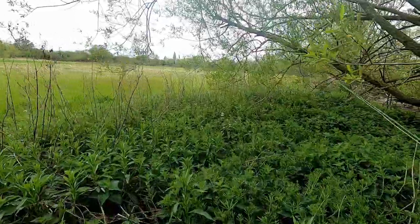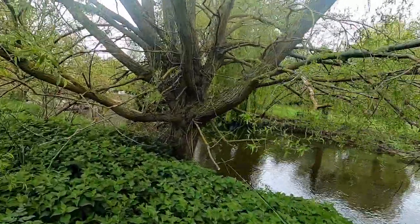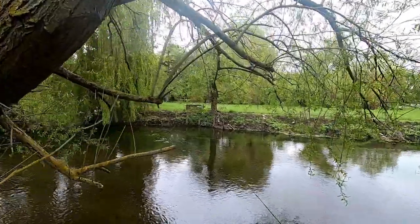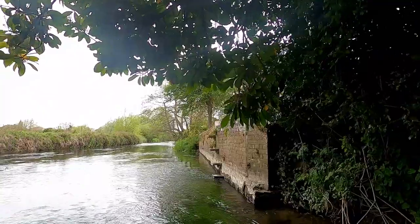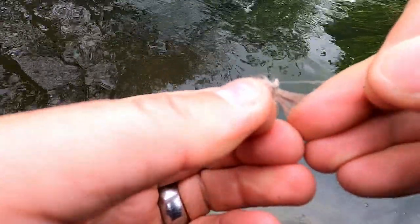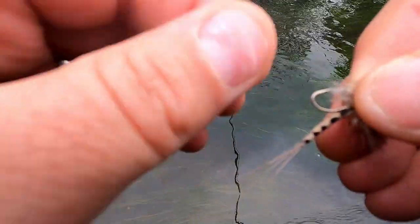Okay guys, so I've seen some fish sitting up a bit further up here. I'm just going to be really, well, I'm trying to be really subtle. I just want to get into the river here and wade up to them. So we'll try mayfly as it is May. I've actually seen some mayflies around, so why not?